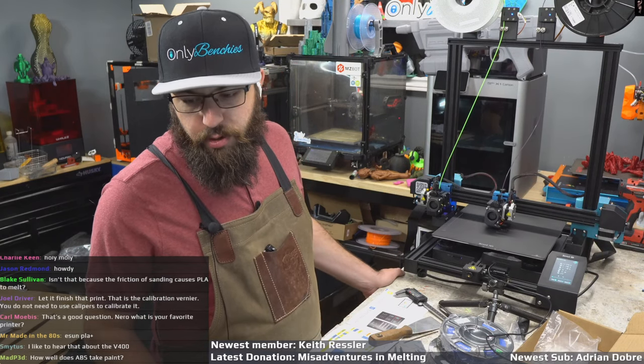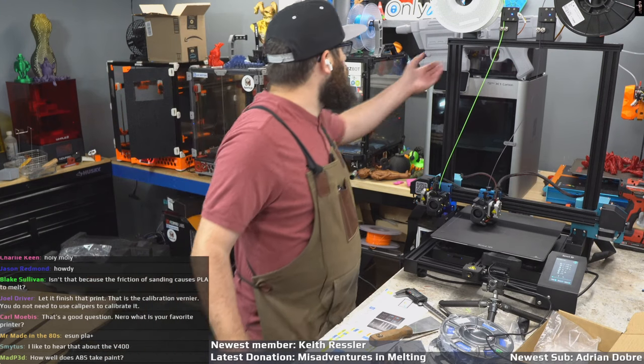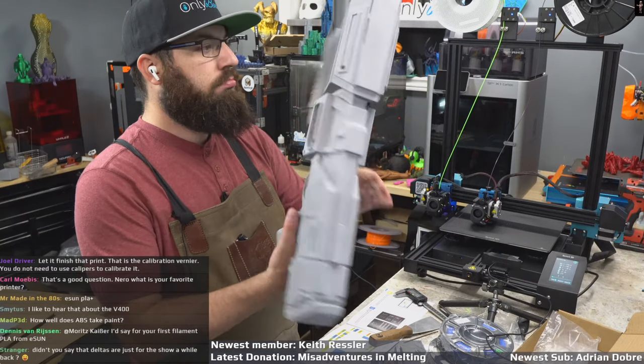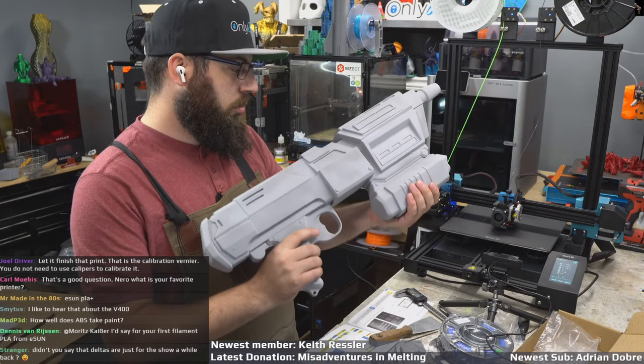I'd like to hear about the V400. Well, I've done two streams with it so far. How well does ABS take paint? Pretty good. This is just a cheap generic primer that I bought a case of from Grainger.